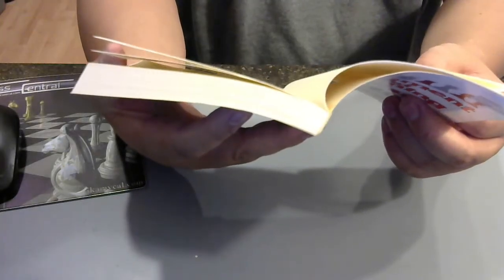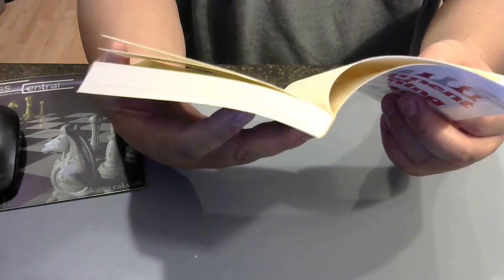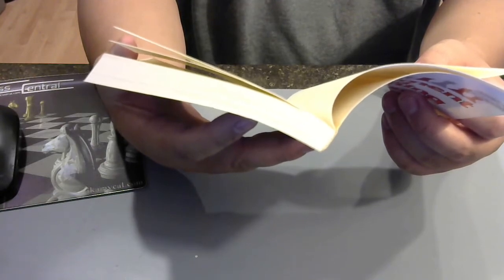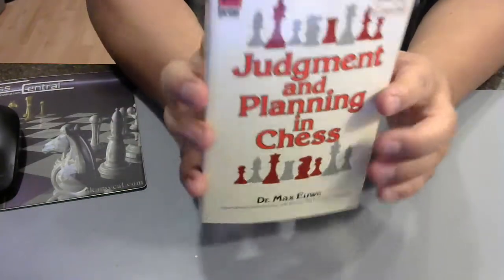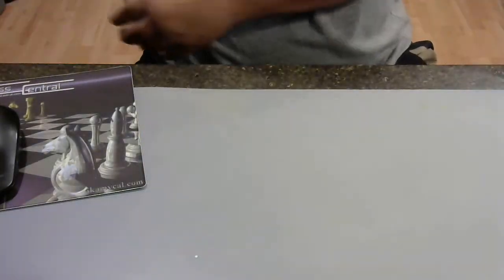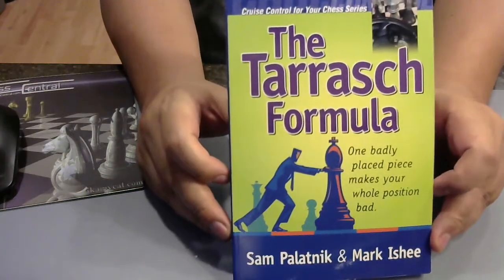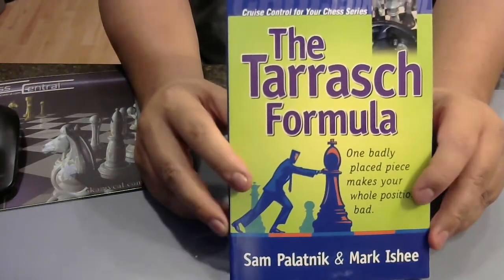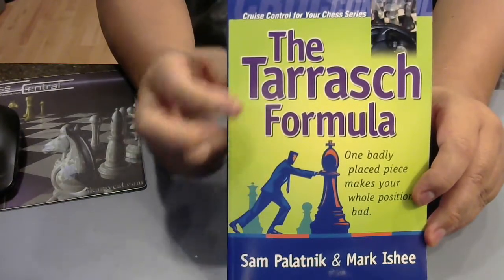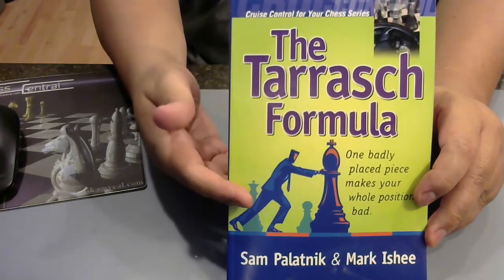First steps in judging and planning: pawn majority on the queen side, the queen side attack, knights against bad bishop, weakening the king side, the attack on the king's field, weak pawns, strong squares, open files, and then some illustrative games to go over those concepts. Okay, so, typical stuff. The Tarrasch formula, right? There are certain themes in the way Tarrasch used to play. This is kind of like that book that I have on Bobby Fischer, the way Bobby Fischer plays the game. This is the same idea, right?